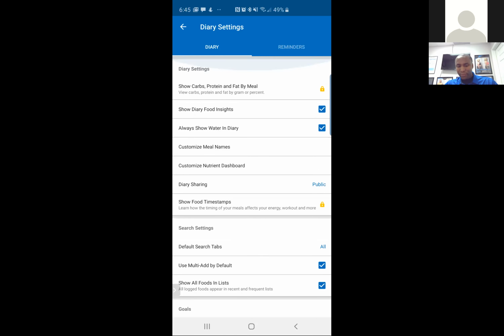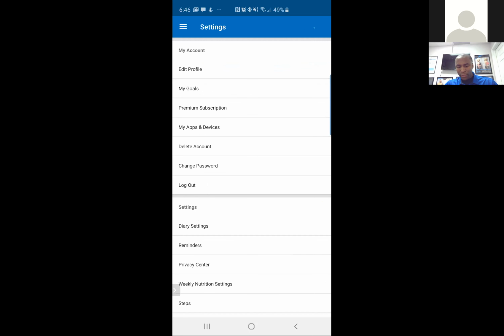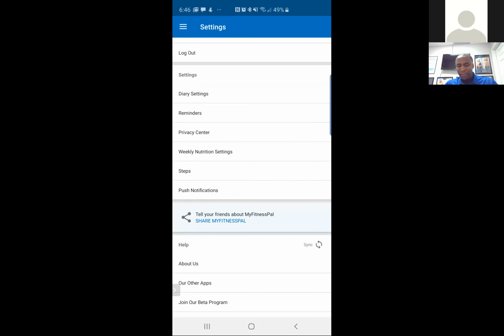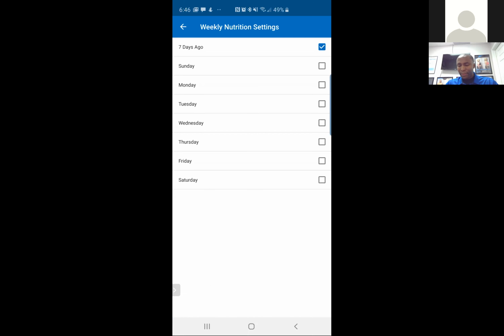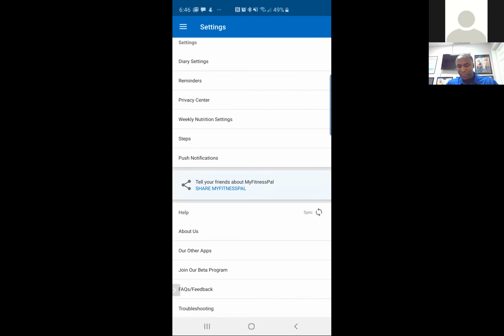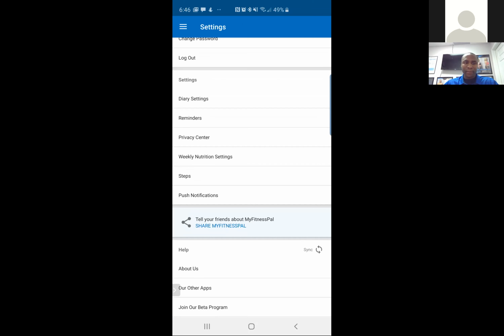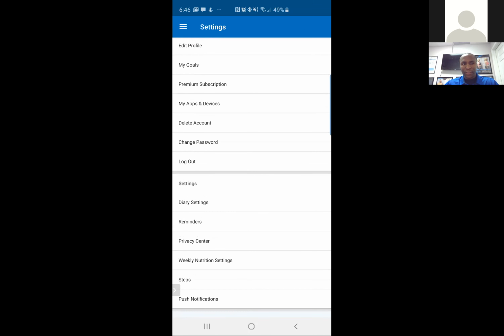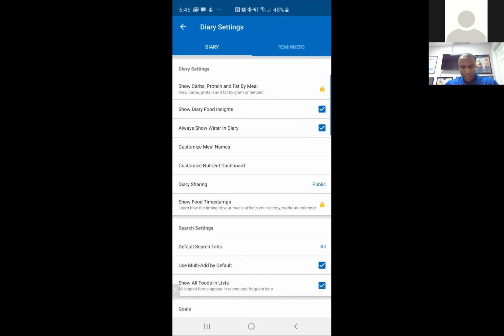And then I have my dietary settings set up. So that's an easy component in here. Reminders, I don't need that. Weekly nutritional settings, it just looks like a week out, in there, so that's fine. And then that's most of what I do from my computer. From my phone. Now, from my computer, I can actually go in and change the nutrients tracked, which is a really cool feature.